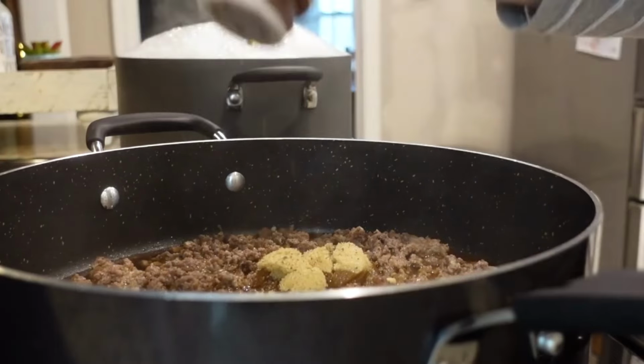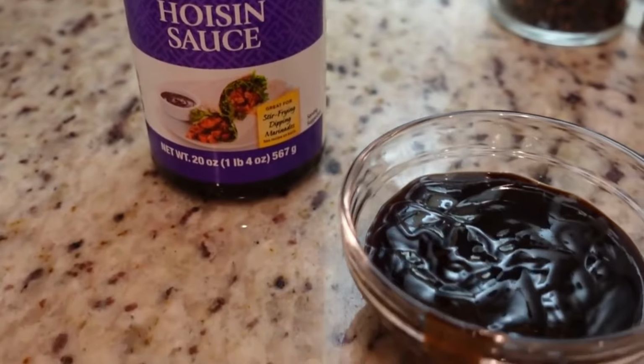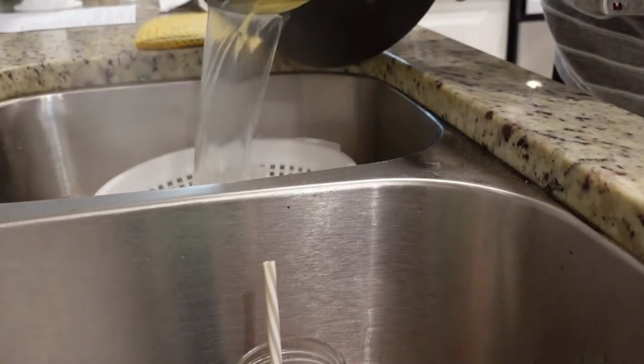You could definitely leave that crushed red pepper out if you don't like spicy. Lastly, I'm going to add in 4 tablespoons of hoisin sauce. Our noodles are done. Let's go drain them.